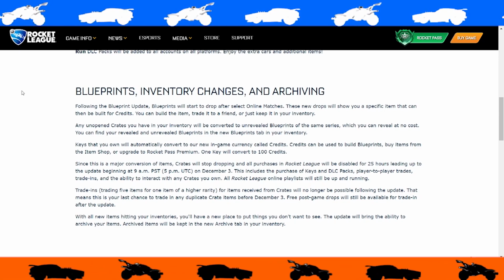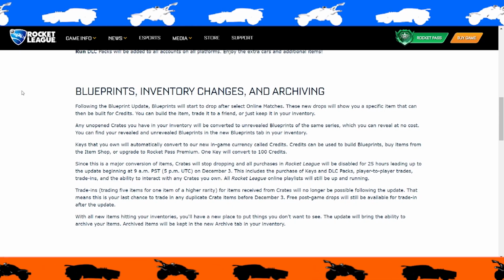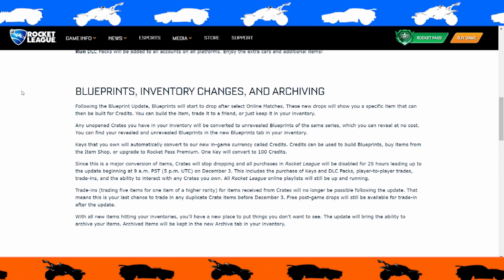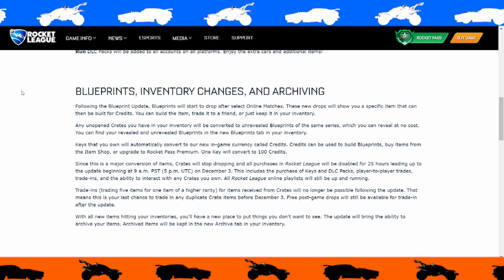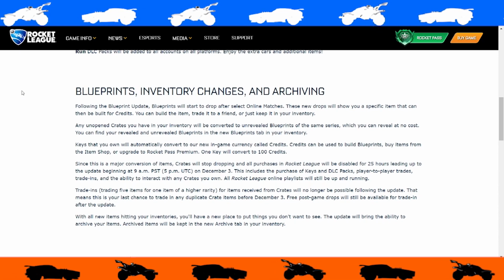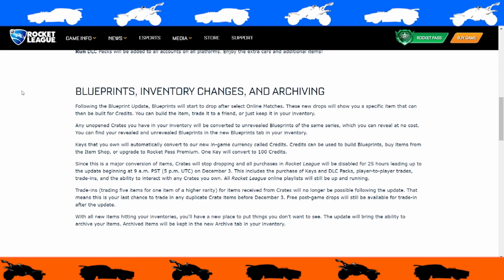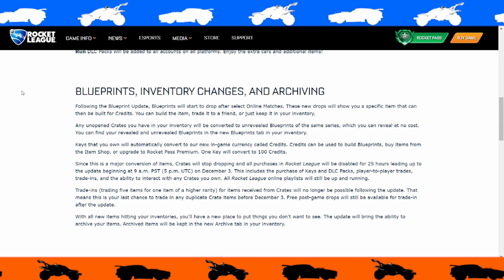Since this is a major conversion of items, crates will stop dropping and all purchases in Rocket League will be disabled for 25 hours leading up to the update beginning at 9 a.m. PST on December 3rd. This includes the purchase of keys and DLC packs, player-to-player trades, trade-ins, and the ability to interact with any crates you own. All Rocket League Online playlists will still be up and running. Trade-ins. Trading in 5 items for 1 item of a higher rarity for items received from crates will no longer be possible following the update.